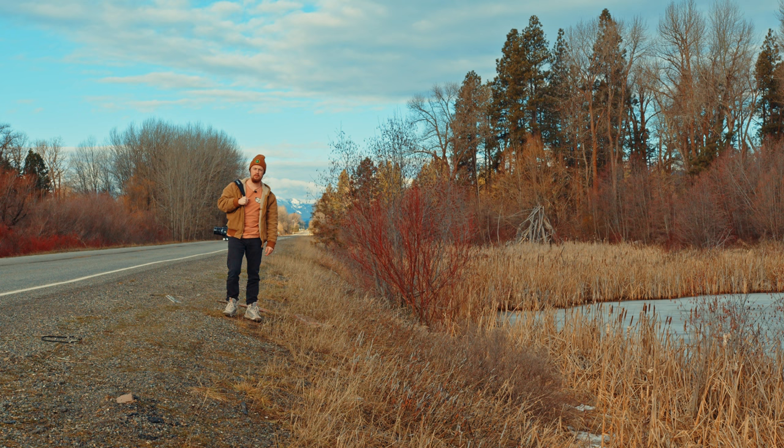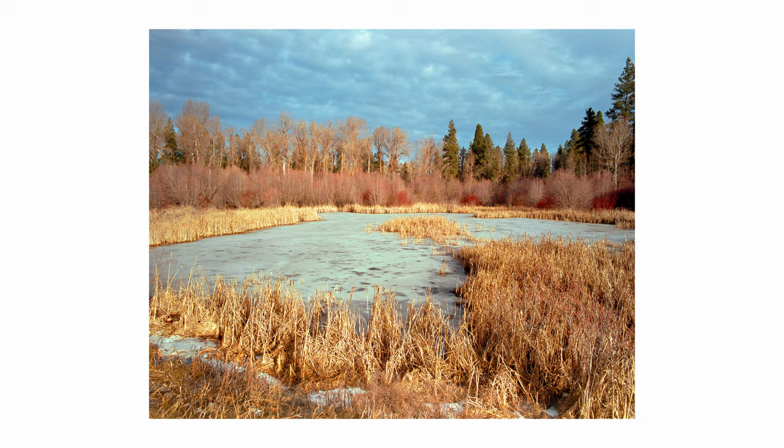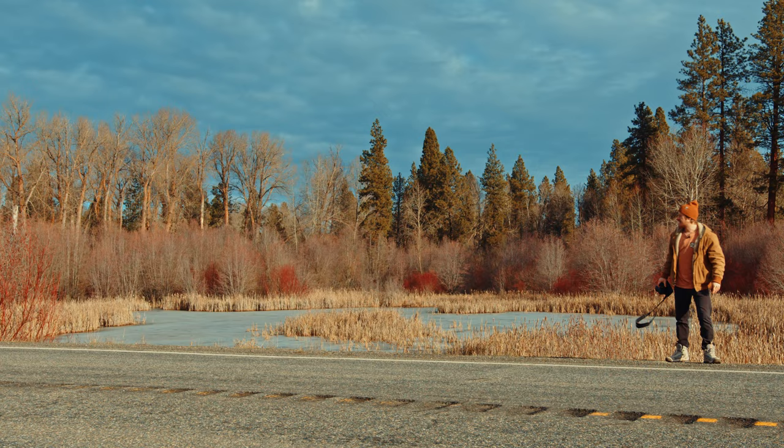And then, of course, as I'm fiddling around doing video stuff, a cloud comes in front of the sun, and now we got a bunch of dead light. So just patiently waiting for the sun to poke out from behind the cloud, and I'm gonna snag this photo. It's crazy what a difference waiting a few minutes for the right light can make.